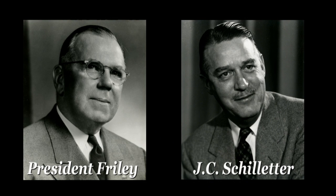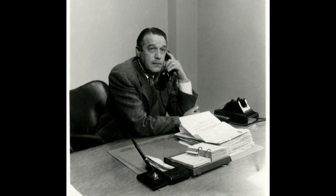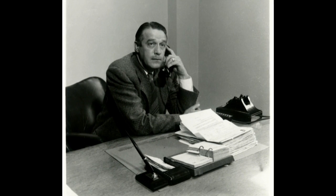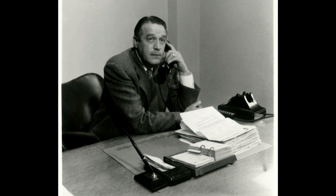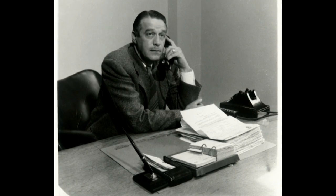President Friley called J.C. Schilletter and said, "Schilletter, you've just been elected managing director of the Union." Schilletter thought someone was pulling a joke and started to laugh. He then realized it was Dr. Friley and replied, "Hell, Dr. Friley, I don't know anything about running the Union." The president said, "There's a war on and you're being drafted. All you have to do is put up a big front. We'll get you plenty of help."